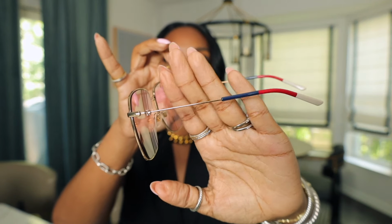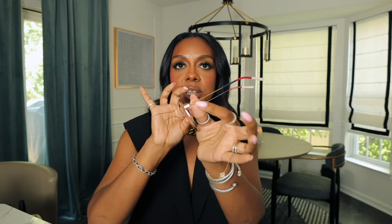I'm trying to get the G's. They have the little GGs on the side, but the arms are a little thin. The glasses are not flimsy, but the arms are pretty thin and buoyant, so you have to be careful with these. But I do love a gold metal frame, and the lens is slightly tinted. I feel like it looks more pink on my face than it does when I'm holding the glasses.